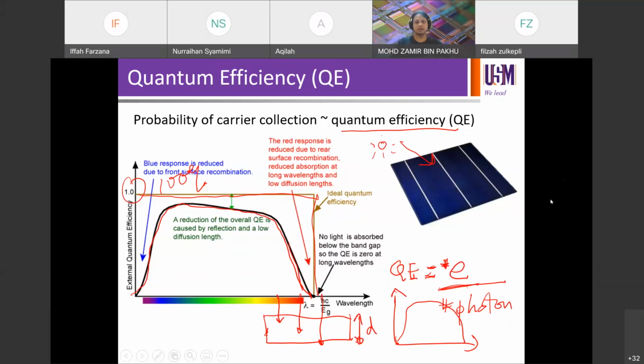Surface, right? So UV photons are absorbed at the surface because UV photon has the highest energy. Okay, so UV photons will be absorbed here. So visible photons will be absorbed somewhere in the bulk, dekat tengah tu. IR photons will be absorbed at the back if your thickness is enough. Remember last time we discussed about the sponge thing, sponge and water, kan? Lagi banyak volume, then the more you can absorb.